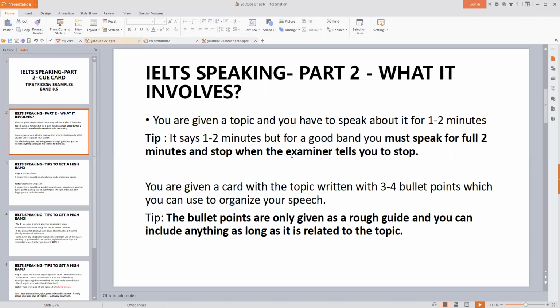And on the card on which the topic is written, they will also give you 3 to 4 bullet points that you should cover. And you can use those bullet points to organize your speech. Now, the tip to get a high band is, well, the bullet points that are given, that's a good thing. They are trying to help us, but they're only a rough guide. And you should include everything that you can speak about the topic, okay? But make sure that it is related to the topic. So don't go off the topic. But bear in mind that you should speak for the full 2 minutes until the examiner tells you to stop. So you include anything and everything that you know about the topic to make sure that you cover the time frame.